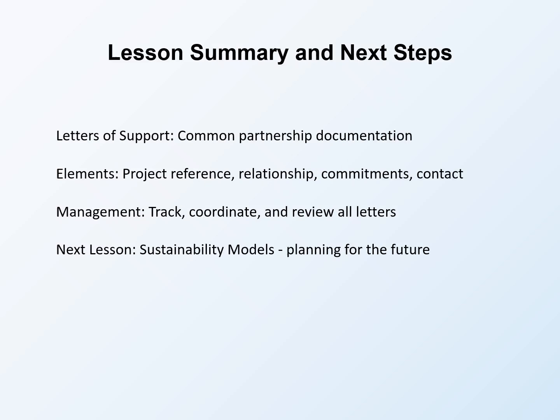Let us summarize the key points from this lesson. Letters of support are the most common form of partnership documentation. They demonstrate relationships, add credibility, show capacity, and meet funder requirements. Elements include project reference, relationship history, specific commitments, and contact information. Effective letters include all essential elements tailored to the specific proposal.